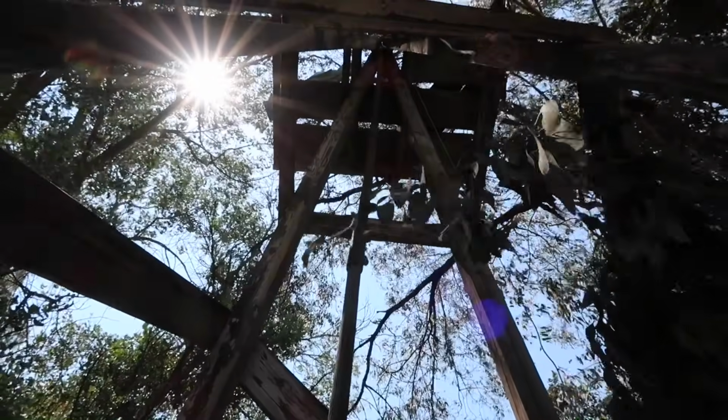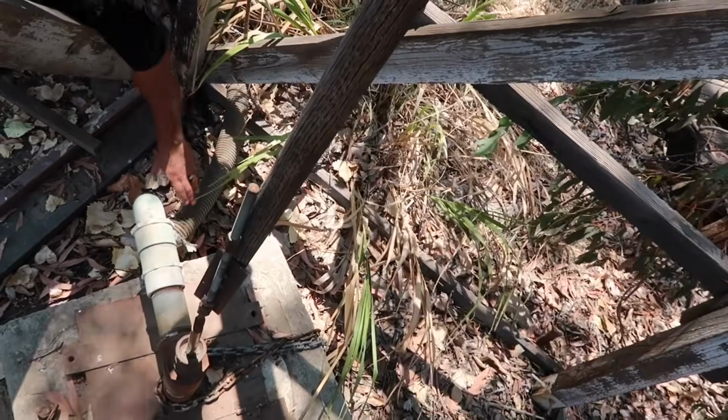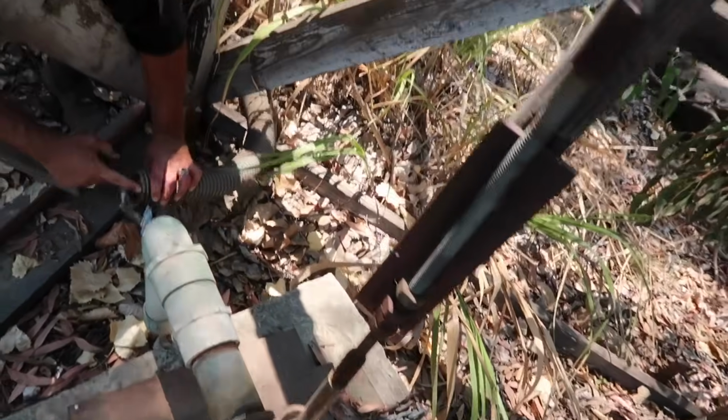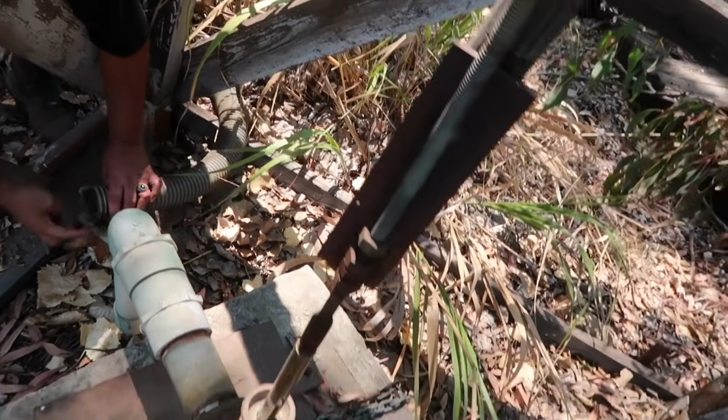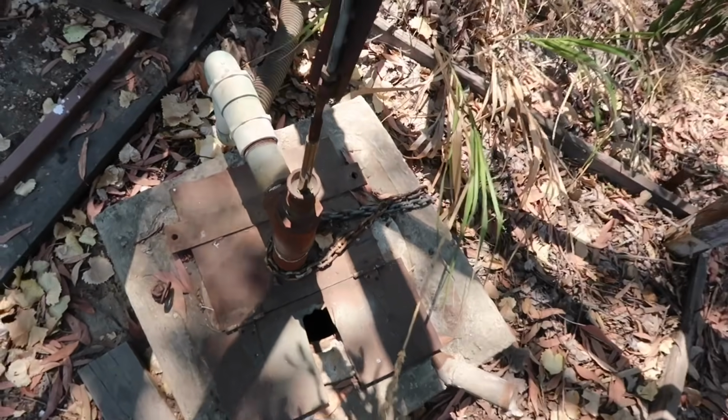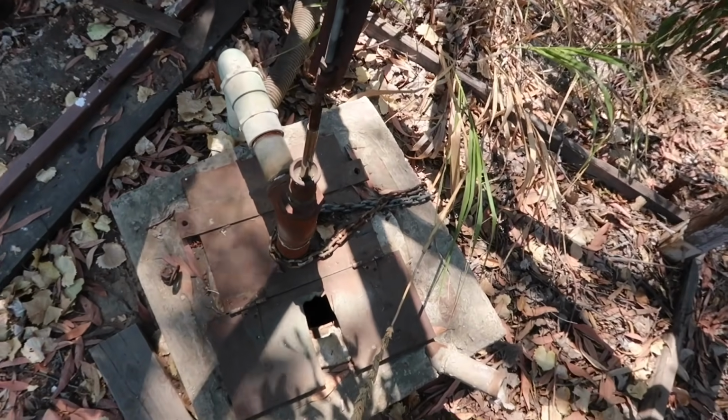Wow, another sunburst. From what I know, this pump will still operate to this day. It will still pump water, and if you look here, it's wet. There's water dripping. How deep do you think that goes? Oh, it's got to be a good 50 feet because it's got to go down into the water table.